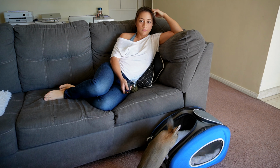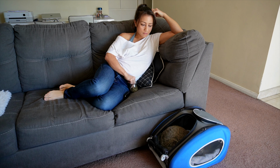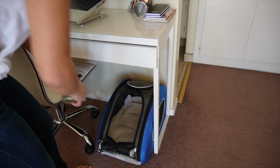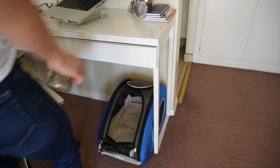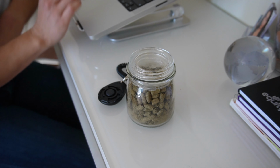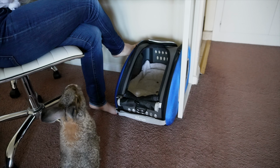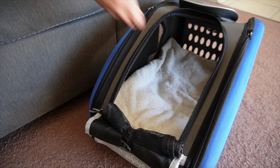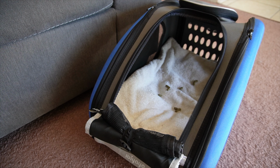First of all, you want to leave their carrier out for them to investigate whenever they choose. By the sofa is a spot that I love because I can literally work with them on this whilst watching TV. By or under your desk, if you work from home, is also a great place. Have their pellets or treats to hand. That's why I always have their little pellet jar around. If they go inside the carrier, click and reward. You can also just put a couple of pellets inside at the get-go to encourage them to investigate it.